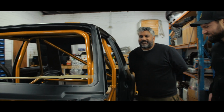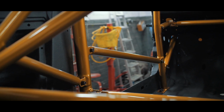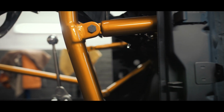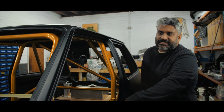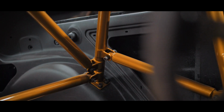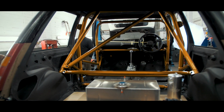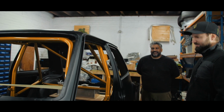So the cage is an OMP cage, but we've put extra bracing. Normally most Renault 5 owners will see the cage go front behind the seats, then across, and then to the rear, but we've added extra bracing to the front of the suspension turrets and across the dash as well. So it's fully strengthened across the front, and then extra braces at the rear as well. So you've got the full front and rear rigidity of it. I think that's really, really good.